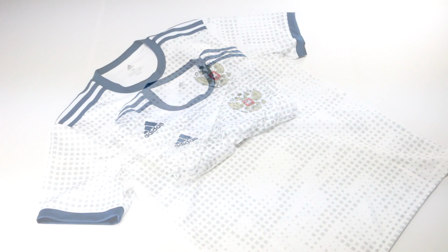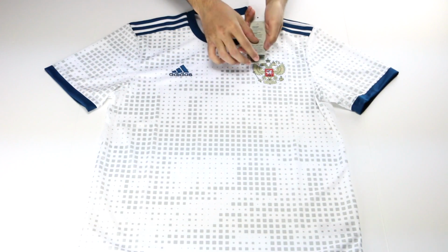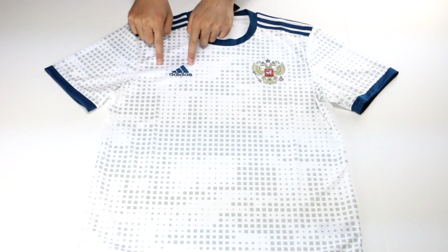Today we're taking a look at the 2018-2019 away jersey for the national team of Russia. Manufactured by Adidas and designed for the World Cup, this all-white jersey comes with blue details. The football crest of Russia sits on the left side of the jersey with the Adidas logo on the right.